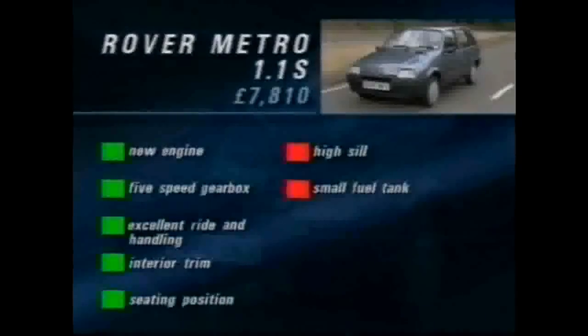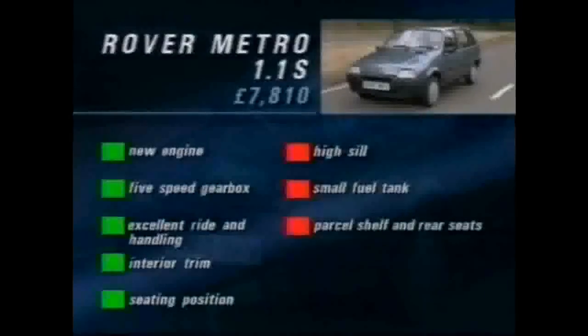So the Metro 1.1S scores on its new engine, its nice 5-speed gearbox, excellent ride and handling, the interior trim, and that new seating position. Against it, well, the high sills make it awkward to get in and out, and the fuel tank's still too small, limiting the range, although they moved the filler cap up to a better position. And it's fiddly to remove the rear shelf and fold up the seats.